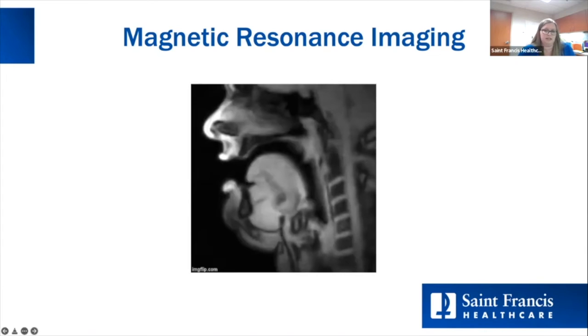And this was a neat example I found. This is actually to really show how well it shows detail. This is a little clip of a patient singing while in the MRI scanner. You can see all the movement in their tongue and their throat and all of that as they sing, to just give you an idea of how much detail we can pick up on. Next slide.